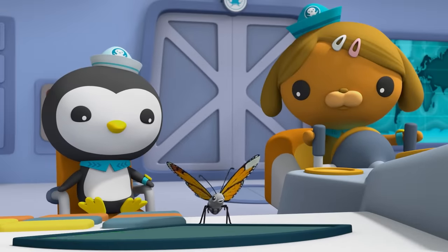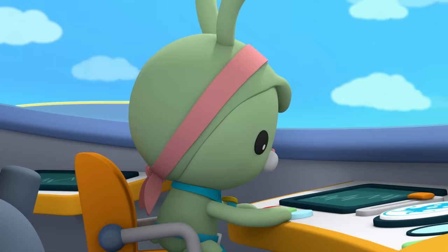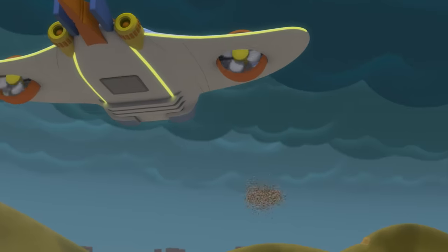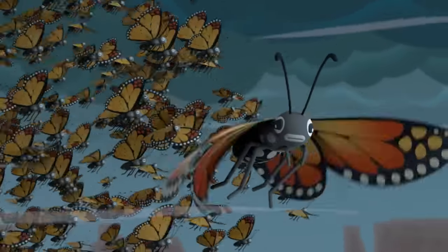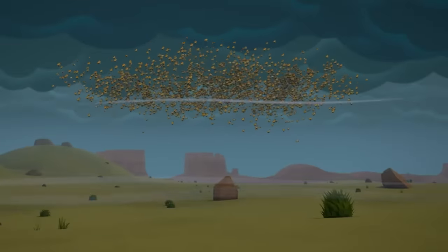Wait till I tell the others about this. It's a much easier way to fly. We should catch up with them soon. Not soon enough. I'm picking up a storm up ahead. It looks like a doozy. And it looks like it's heading straight for the butterfly swarm. Everyone, take cover! Oh, somewhere!